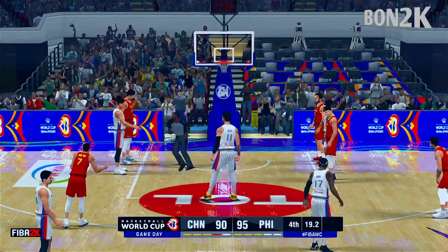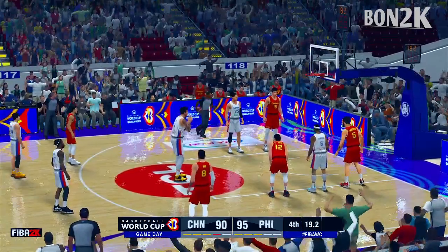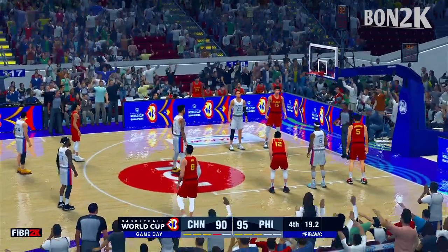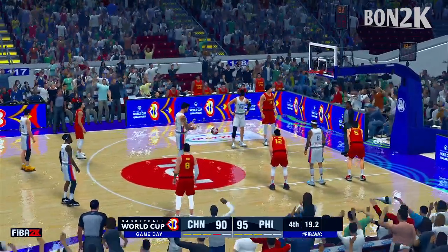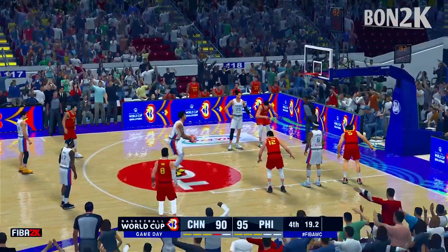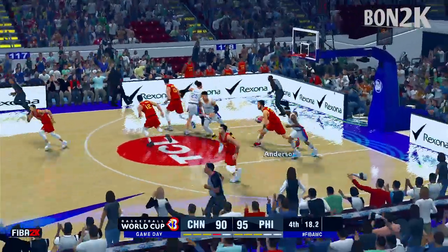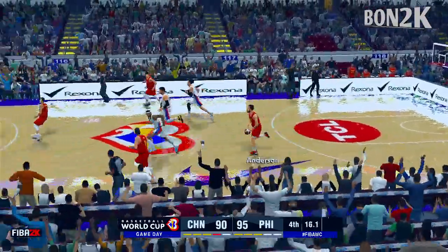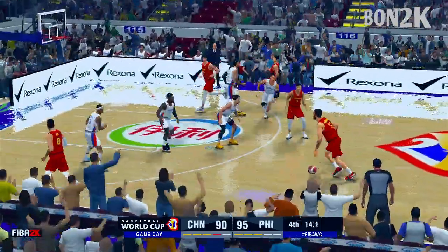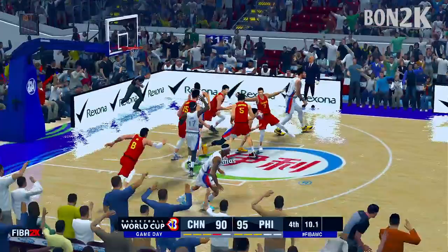He doesn't hit the first, and that was the one they really wanted. He's got one more, though. So he comes up empty at the line. Gone beyond the arc seven times here in the fourth, and been successful three times. Number eight. Grabs it off the mark.